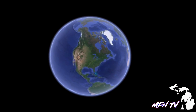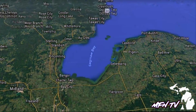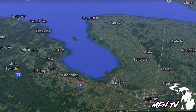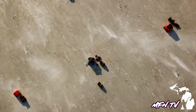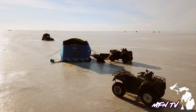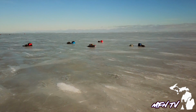Known for its world-class fishery and record-breaking walleyes, Saginaw Bay is a bay within Lake Huron, located on the eastern side of Michigan, forming the space between Michigan's Thumb region and the rest of the Lower Peninsula. With the bay being 1,143 square miles in area, it is not to be underestimated and definitely comes with its challenges.